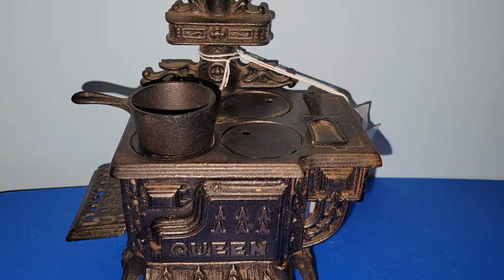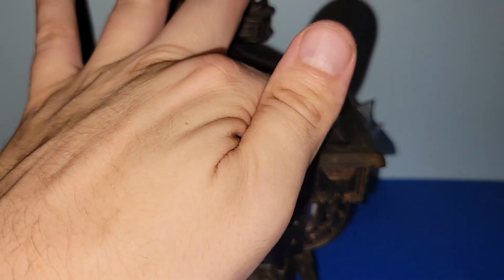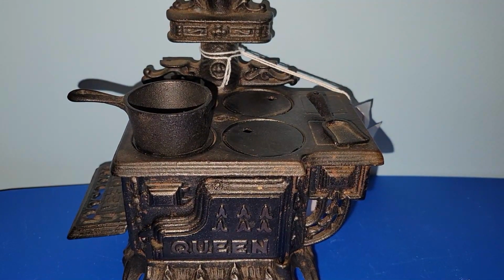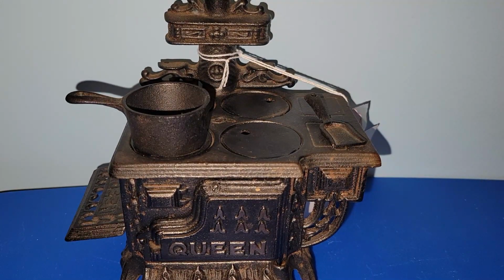So this was a really interesting piece. I did pay $15 for it. It's a Queen cast iron stove, and according to my research, I believe that this is supposed to be a salesman sample. Unfortunately, not all of the pieces are present and accounted for. We've got one of the pots, we got a shovel right here, and I believe that there was supposed to be a tea kettle and some other accessories, but they are not present.